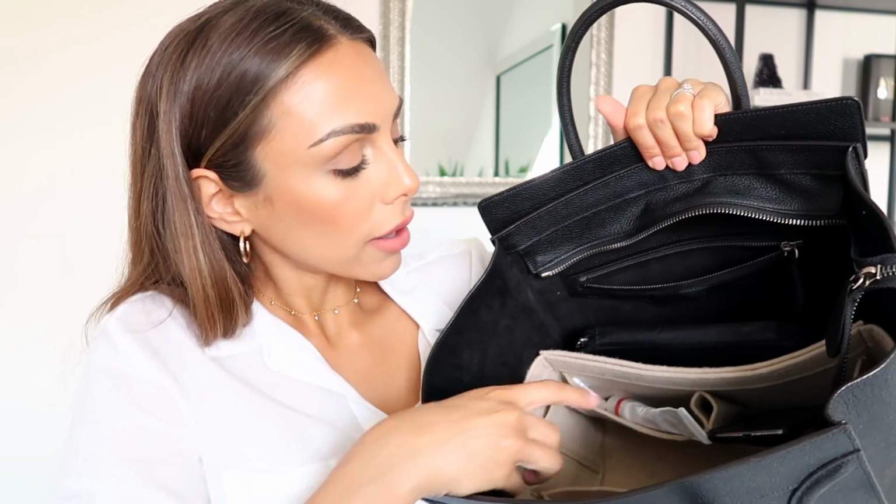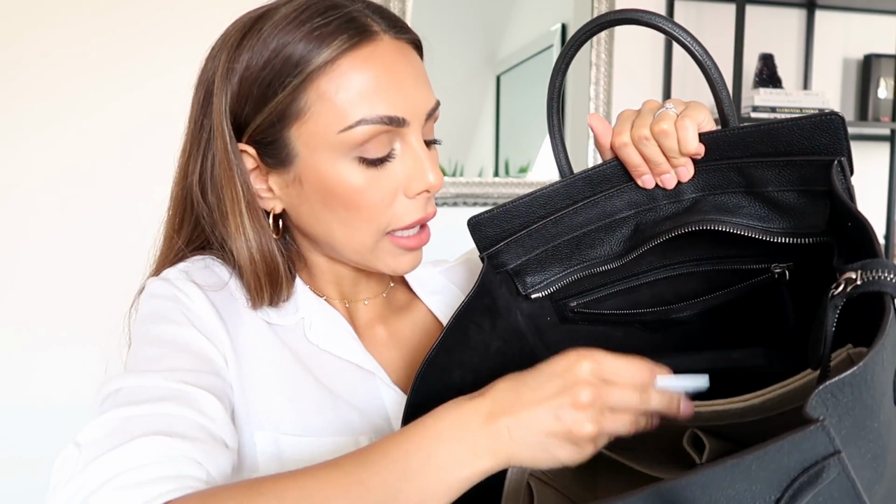Now I do still have some smaller items in here, like my phone, my wallet, a hand cream, my AirPods, and just things that I need kind of like on a quick basis. But for the most part, everything stays in these little types of travel bags. So let me go through this one first. This is where I have all of my travel skincare and a little bit of makeup and just things that I need to feel fresh on the plane.